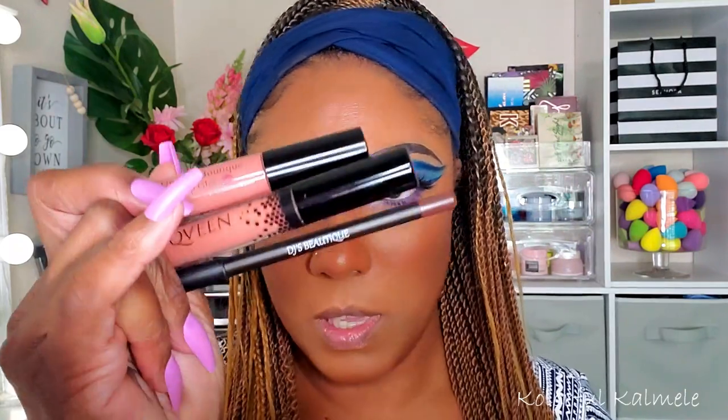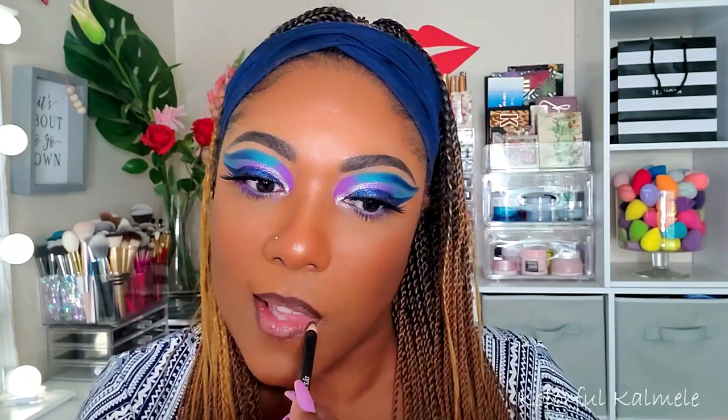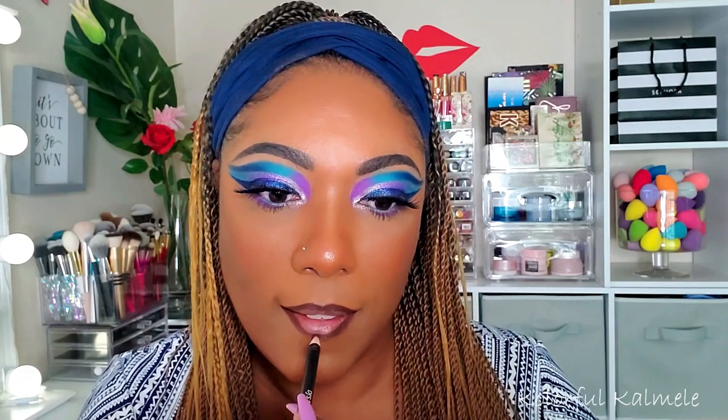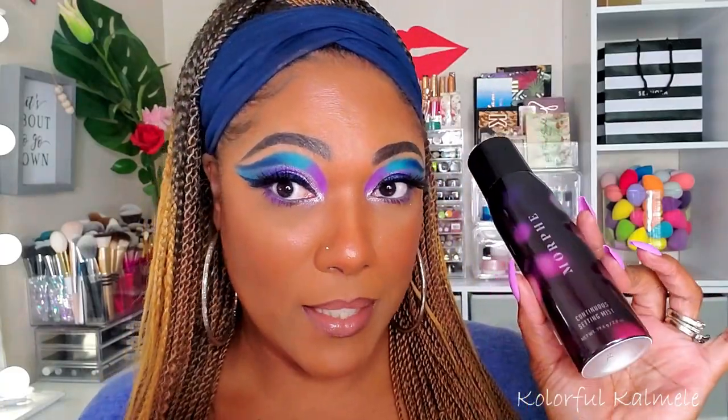Okay, you guys, so I'm gonna go in with my selection for my nude lip. Okay, you guys, so I put on a blue shirt so I could be a little bit more matchy-matchy with my eyes. Now I'm just gonna go in with my Morphe setting mist.